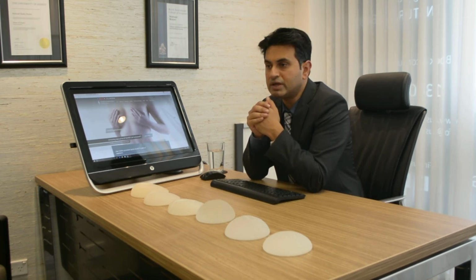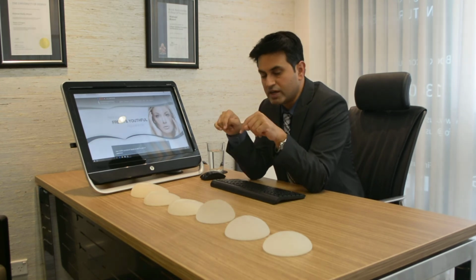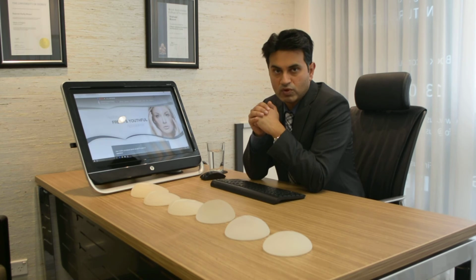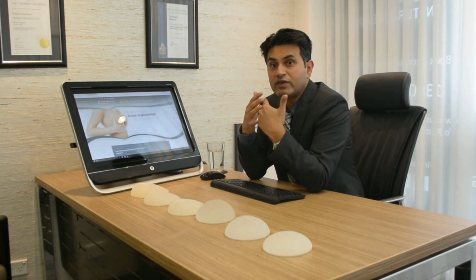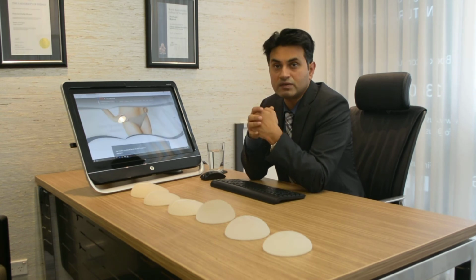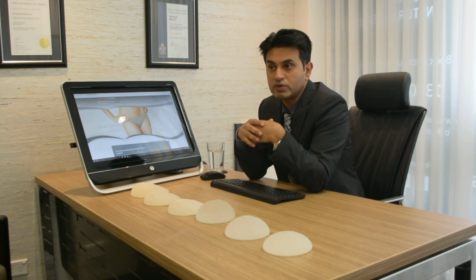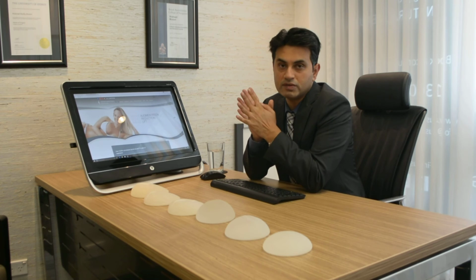And the implants in those situations can be disastrous because they will actually push the nipples downwards and make things worse. But what I've found from a lot of patients we've done this surgery on is that it is one of the most gratifying surgeries from a surgeon's point of view and from a patient's point of view. The commonest comment we hear is, why didn't I do this earlier?